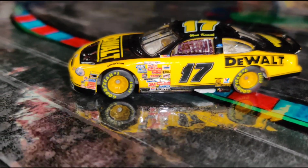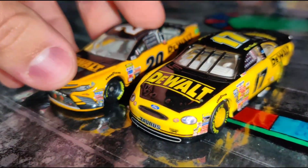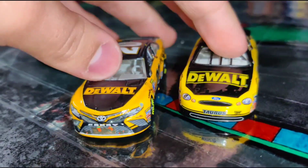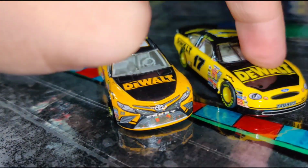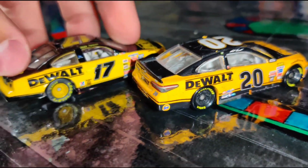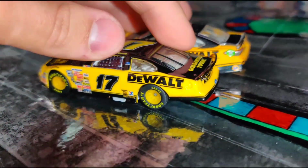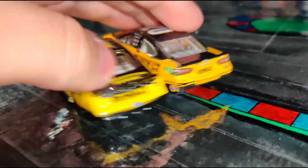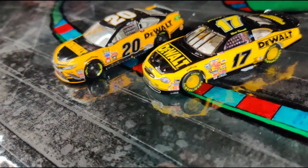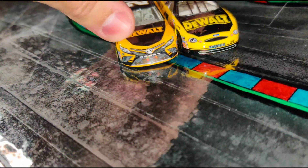I do have something to compare it with here. I think this is the same scheme Kenseth is throwing back to. If not, then it's one that's very similar. The only real differences I'm seeing are the roof numbers. So I think it might be the same scheme. If not, correct me in the comments down below. But I think it might be.